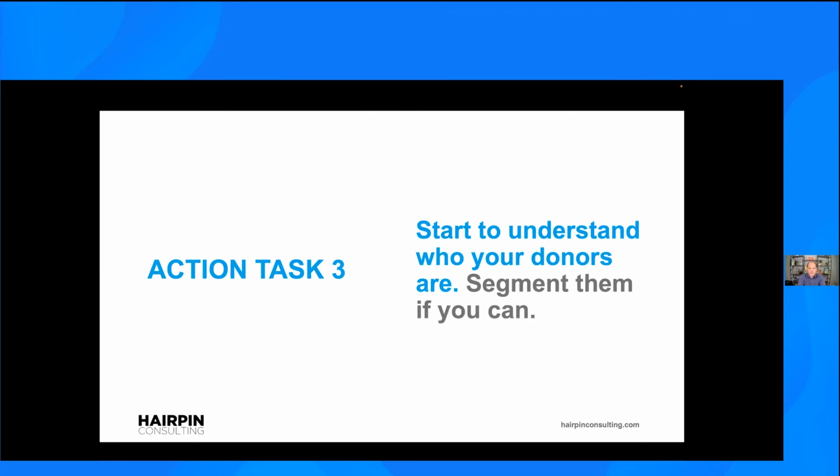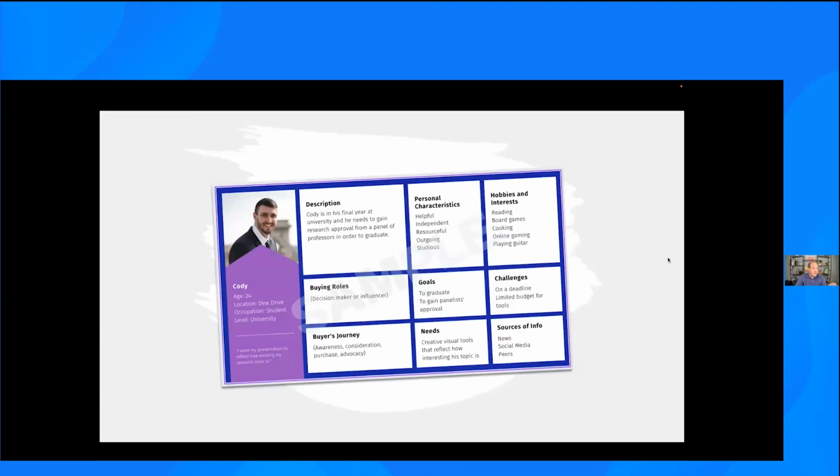And so I just want to implore all of you, begin making efforts to understand your donors and segment them so that you can see the type of donor that responds well and the ones that don't. So this leads me to the workbook. In your workbook, we provided this persona tool. There's a bunch of persona tools out there, so if you love this one, great. If there are other ones you prefer, absolutely, that's fine. But you can use this to better understand who your ideal donors are.